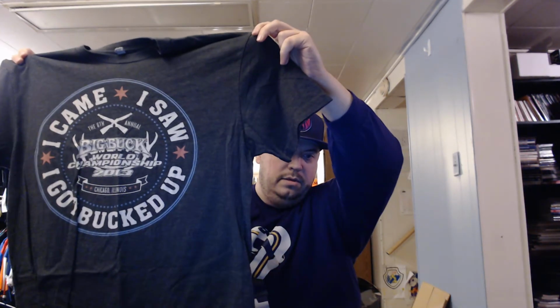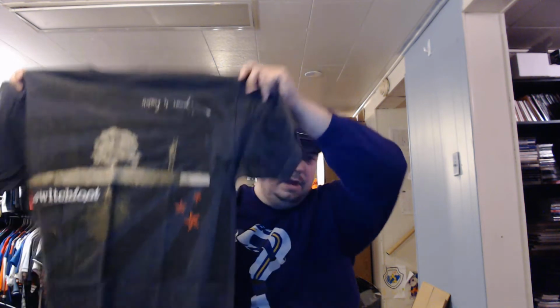Ron Gardenhire? I think maybe Ron Gardenhire, but I don't know, I haven't seen that one before. Alright. So this is... I saw... I don't know, something. Big Buck World Championship. Maybe it's the championship for that game. That'd be cool. So it must be a band shirt. And I can never find enough counterfeit shirts, so I'm always happy when, ooh, nice.